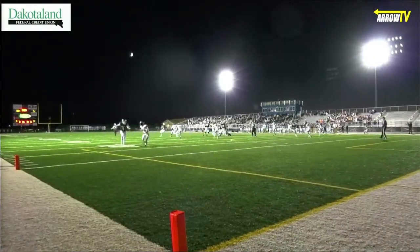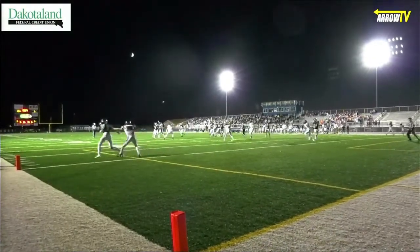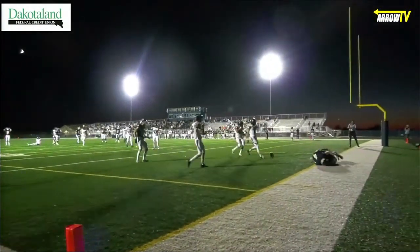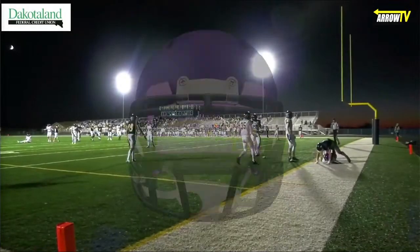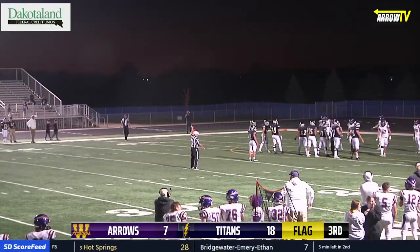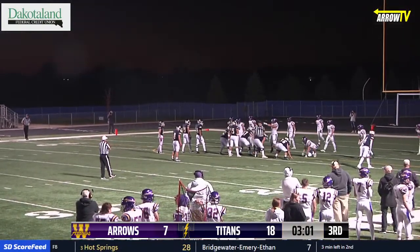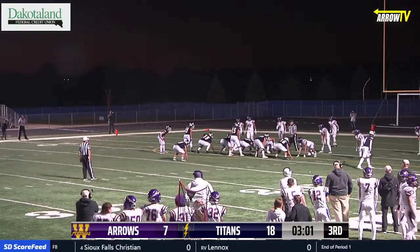Yeah, here, look at this angle. This is a great angle here, brought to you by Dakota Land Federal Credit Union. You can see it right here. Ooh. Yeah, and he gets, like you said, the ball's underthrown. He doesn't turn his head. He's playing the player, not the ball. I think any ref in the state's going to throw that flag. Unfortunately, I do agree with you there.